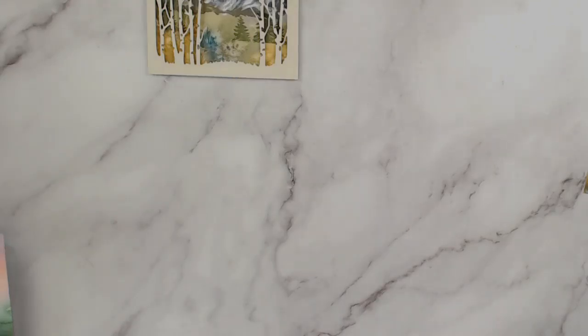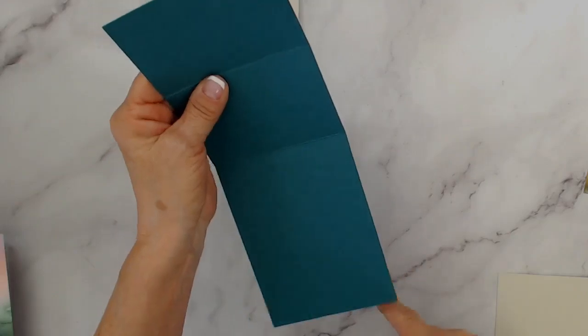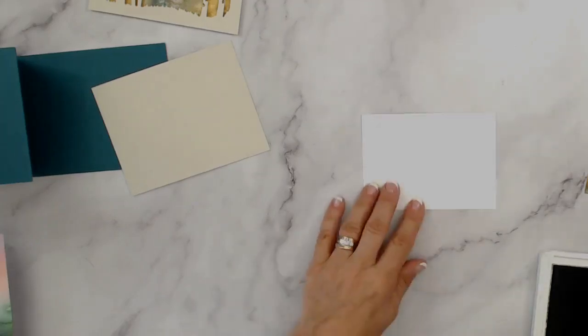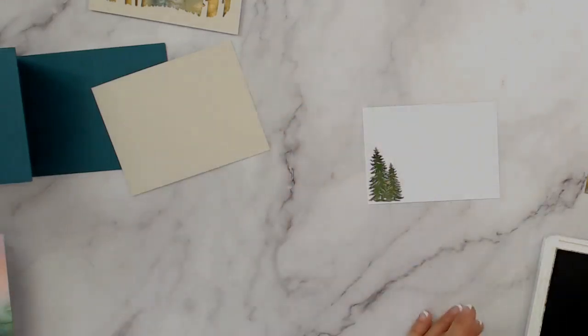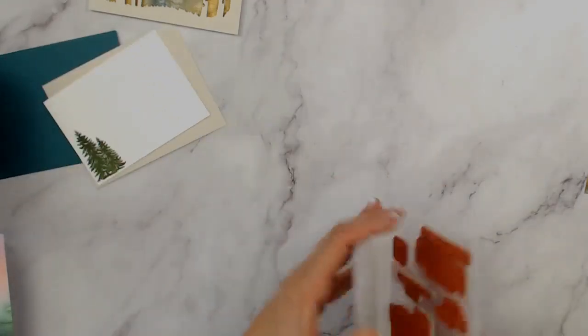Okay, now I got Pretty Peacock that measures 4 1/4 by 11, scored at 2 3/4 and 5 1/2. So we get the Z fold. Now inside, I was planning to do the mountains, but now I'm not doing the mountains. I'm going to use the trees, and I'm going to go this end only, right here. And I was planning to do a little banner for my greeting. Let's check. Maybe I won't do it because the front looks good the way it is.